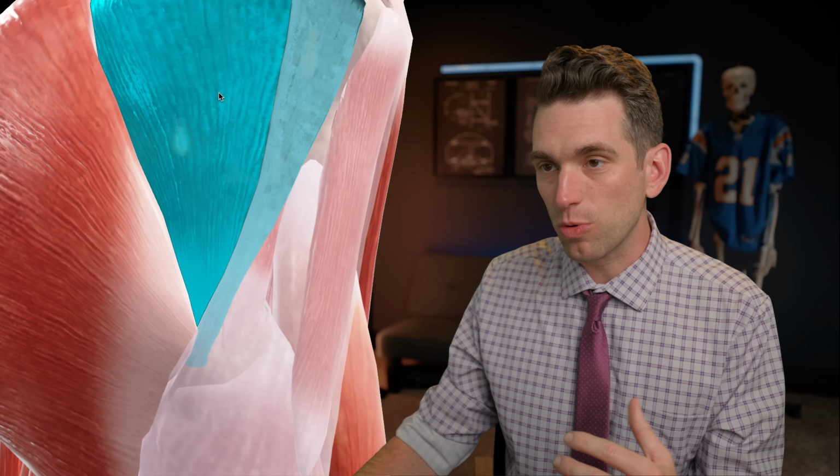So looking at our BioDigital anatomy tool, I've essentially just shown all of the muscles and the bones that we're going to be dealing with here. We're going to get rid of the upper limb. We don't really need to see those. We're going to focus on the lower limb, so we're going to hide everything we don't have to see anymore. Now we're focusing on the lateral, or the outer, portion of the hip.